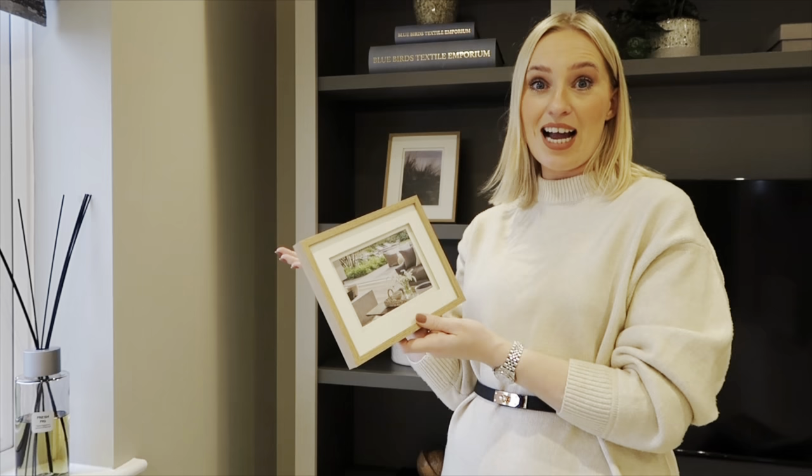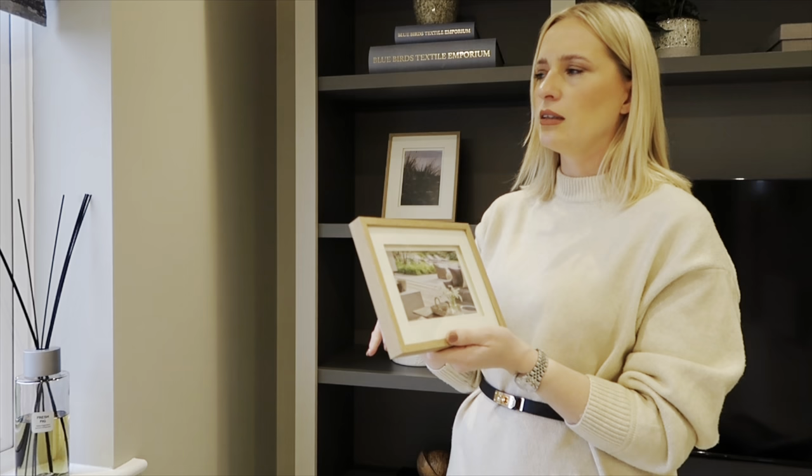And these were probably around the frames £4.99, £5.99. I think they were £4 or £5 actually, roughly that. And then I think the bigger one was about £7.